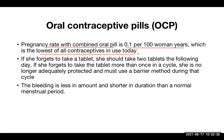And there is a false confidence, isn't it? I have taken the pills, so I cannot be pregnant. So that type of false security would be there. So because of this, still there is a chance of getting pregnant. But according to the Pearl Index, if she takes it regularly as per the direction, the chance of pregnancy is very, very less, or the failure rate is very less.